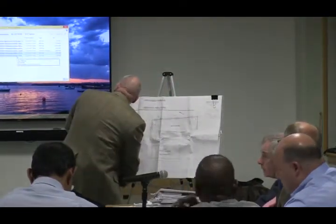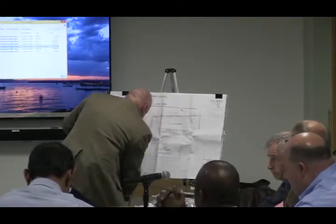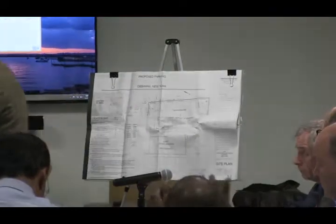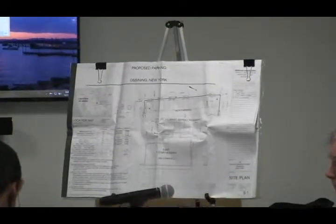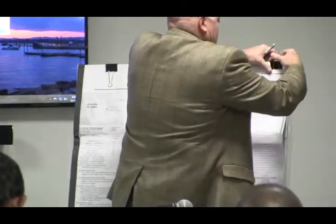17 and a half feet wall in our code is considered a building. Actually, the definition of a building excludes walls that are used for retaining. Retaining walls. And that height would be okay? If designed properly, yeah.